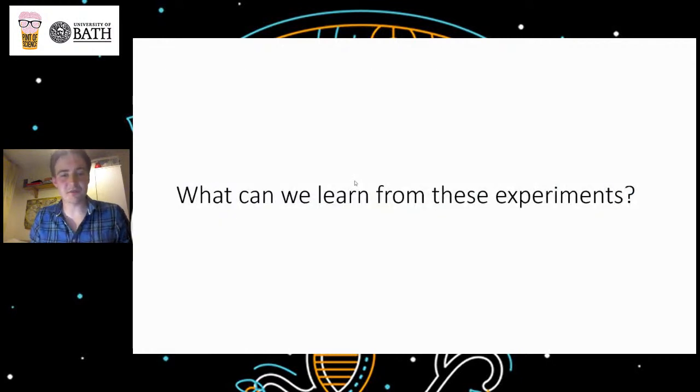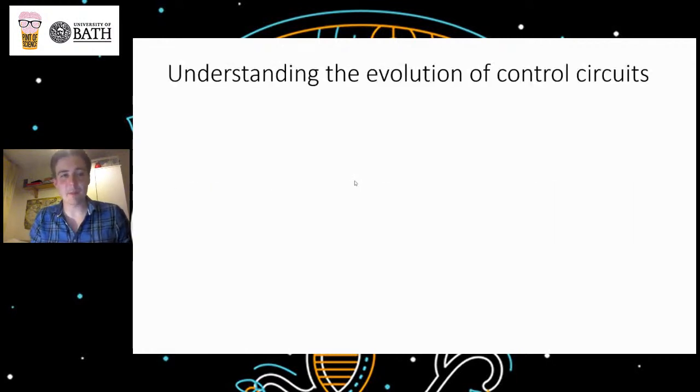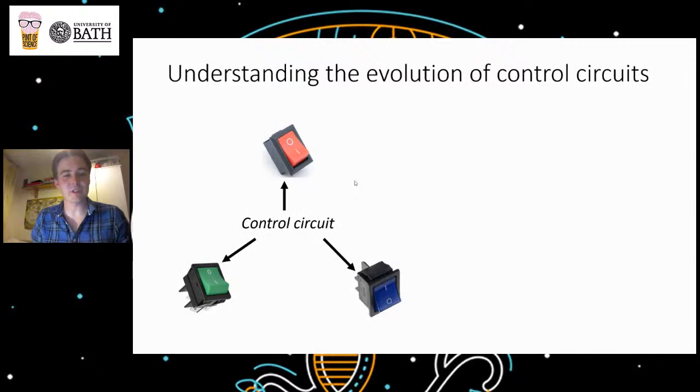So what can we learn from these evolution experiments? They're important for understanding the evolution of those control circuits. So remember I mentioned that these switches exist within a control circuit, a bit like an electrical circuit, which determines which genes are switched on and off. And we found that the control switches within that network can be hotwired and repurposed so that they can control genes that they don't normally determine the function of. And they can even replace the function of lost members of this switch set and family.